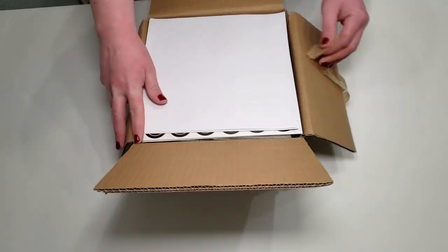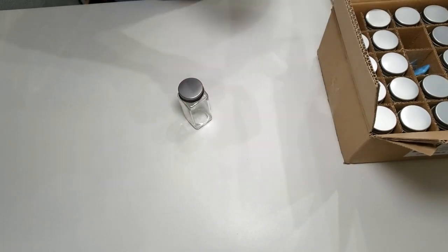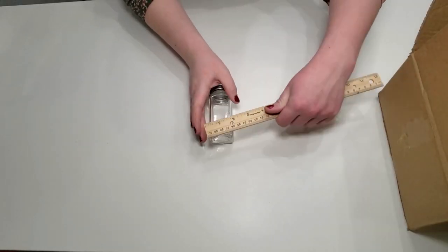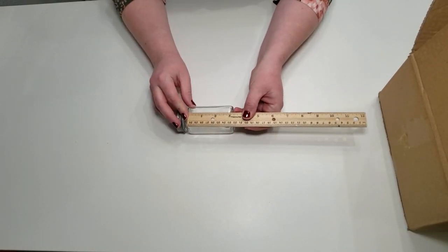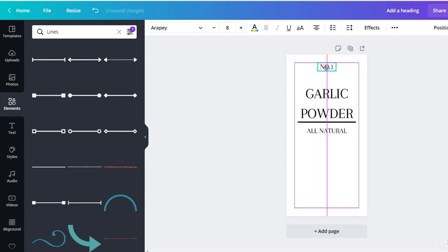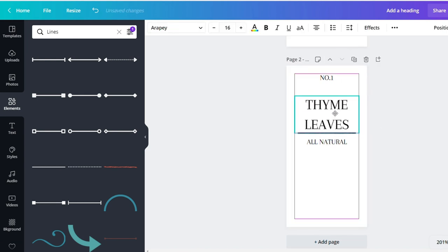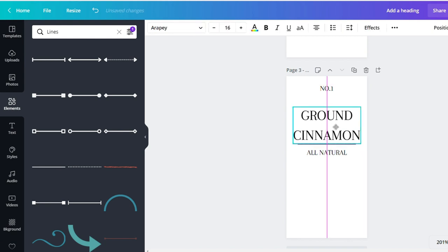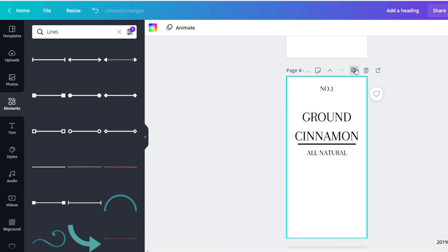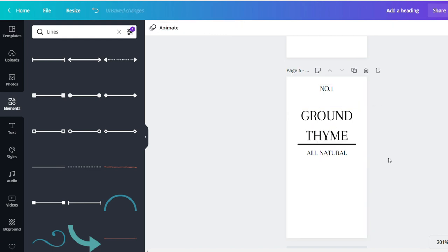The spice jars that I ordered came with labels already printed, but I decided to make my own. I want all of the labels in my pantry to match, and it's a pretty easy process to just do yourself. I'm not going to do a full tutorial on how I made these labels today, but if you're interested, let me know down in the comment section and I can include that video later on. There are also several tutorials out there on YouTube on how to make your own labels.